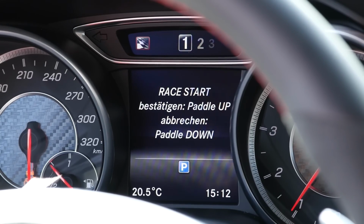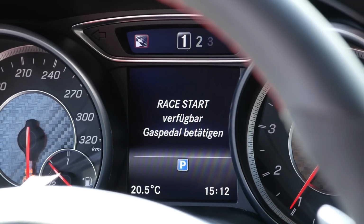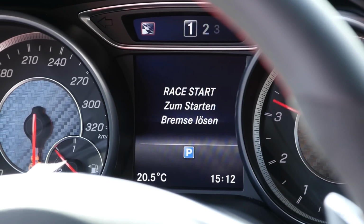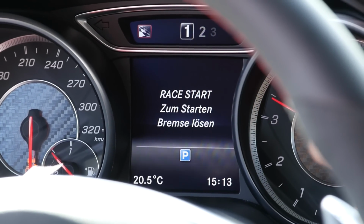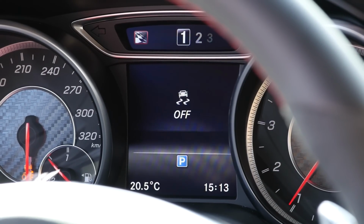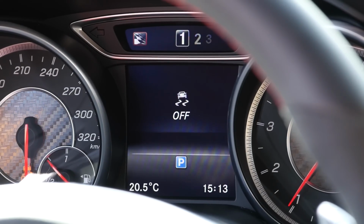Then race start appears, then I have to press the pedal up. Now it's available, holding my left foot on the brakes and then right foot on the throttle. And it goes until 3.5 RPMs, and then I can release the brake and the car jumps to the front. Let's see how that goes.